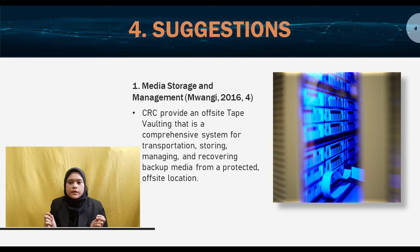Nowadays, every company loses vital data regularly due to occurrences such as power failures, fire, equipment malfunctions, system breakdowns and even human mistakes within the working environment. According to the authors of this article, this provides an offsite tape vaulting that is a comprehensive system for transporting, storing, managing and recovering backup media from a protected offsite location.